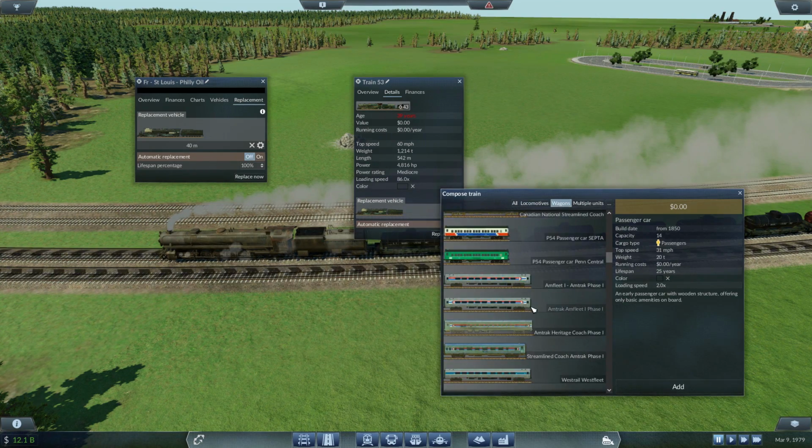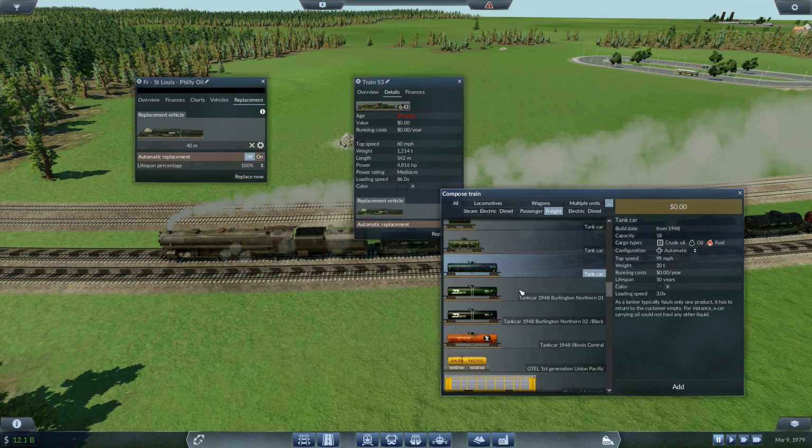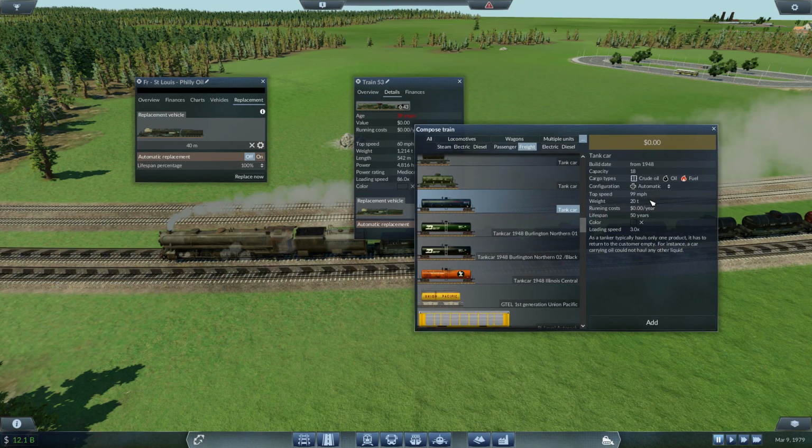I'm guessing we can probably put in some freight wagons that we've been using already for a while. I don't know whether to use the Illinois Central ones. I don't think the Illinois Central ones are the ones I want to use, so I'm going to use these, I guess. And we want to ensure that we can carry more than 516. If each one of these can carry 18, that means we need, how many of them? 30? 30 of those should do the trick. That should be more than enough.